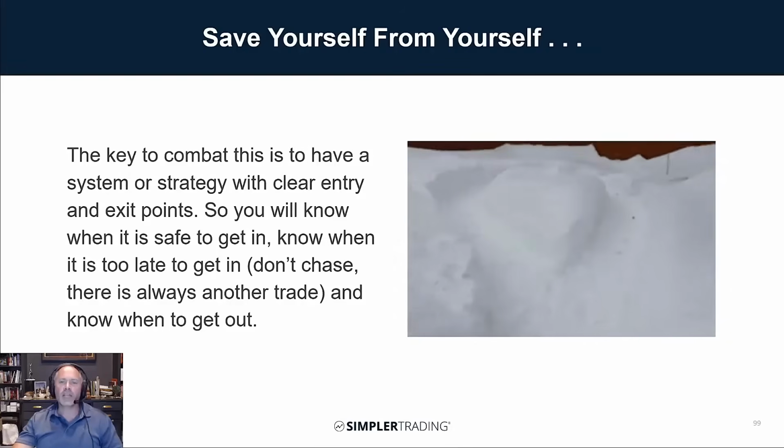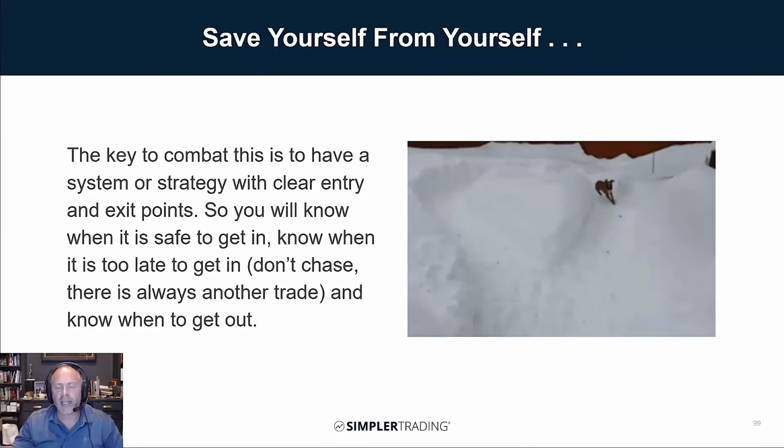So the key to combat anxiety and the psychology that can really implode a lot of traders' accounts is to have a specific system or strategy with clearly defined entry points, but more importantly, clearly defined exit points. Entries are a dime a dozen, as the saying goes, but exits are where you make your money. These entries have been honed in over time, where they're the highest probability entries I've found.